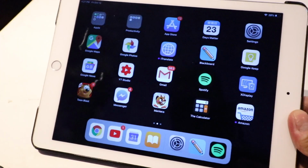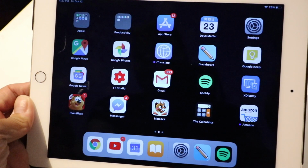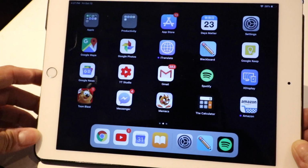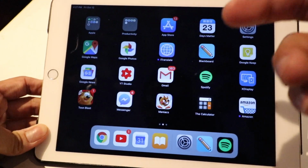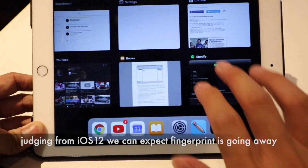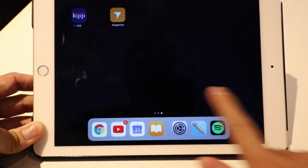So the first thing I like about iOS 12 is swiping up to get home and quick swiping. It feels a lot more natural, and it also feels like the iPhone 10. So the next iPad definitely won't need a fingerprint scanner to go back home, because I don't even use it myself. Before, I know it's four fingers up to get the multitasking, like this, but right now you can just swipe up and go home.